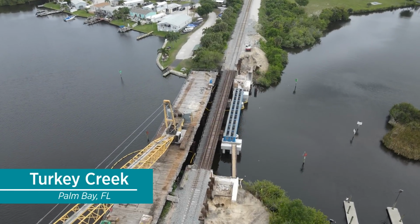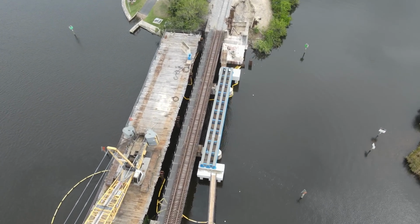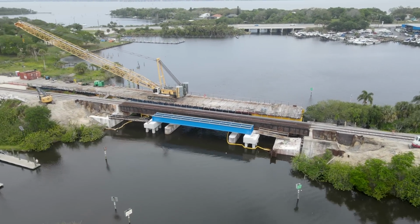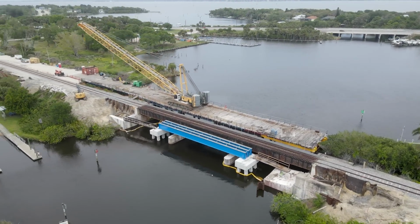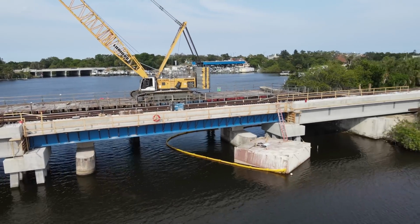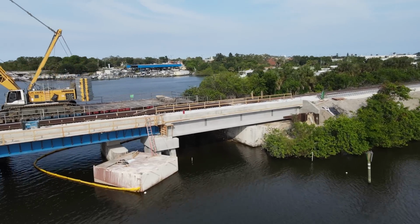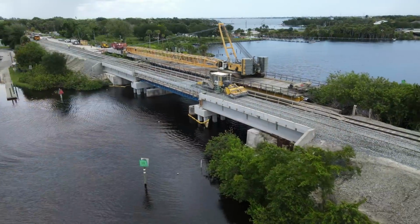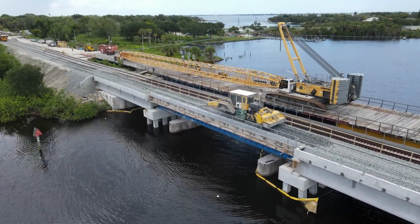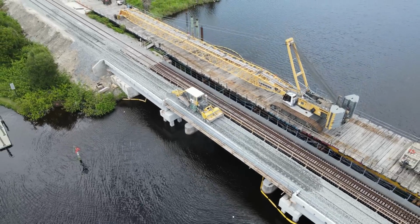At Turkey Creek, the first span of the first track of the new bridge was installed by my visit in April. By early June, the first half was completed and trains were shifted onto it. Here was a ballast regulator working on it as it was being activated for service.